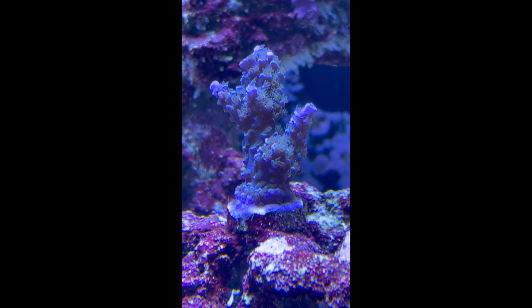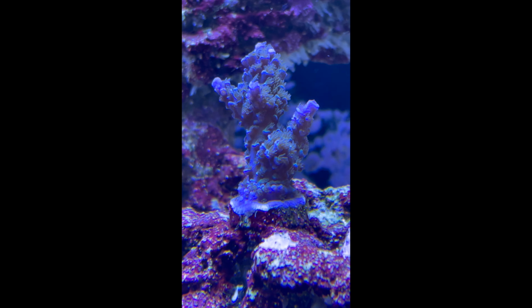Okay, let's take a look at this coral. I was slowly watching this coral, and you can see at the very base a little bit of white dead skeleton. So some tissue falling off, slow tissue necrosis, and I couldn't figure out why. And I just slowly watched this coral kind of recede over a week or two.